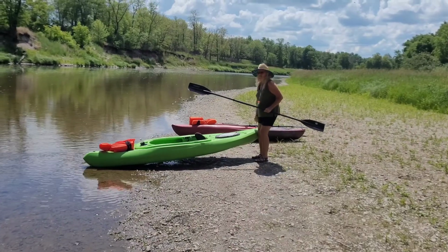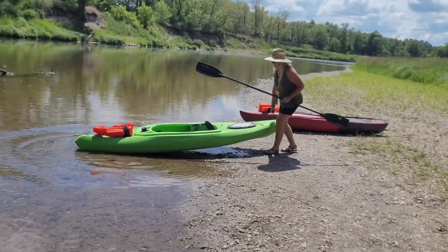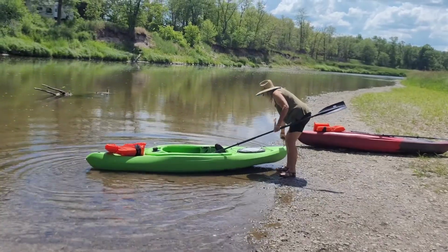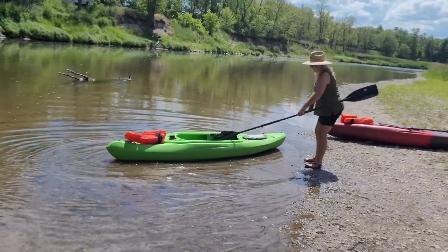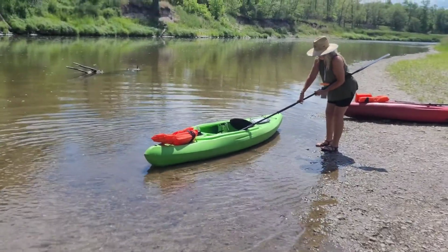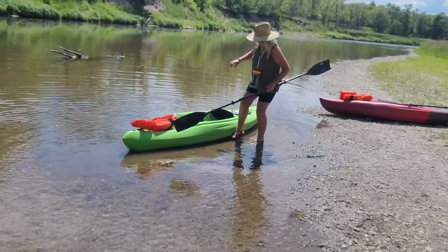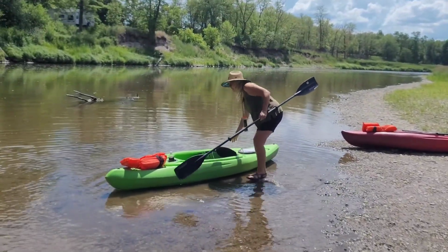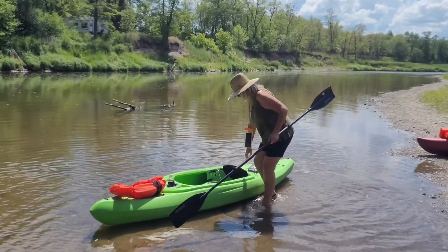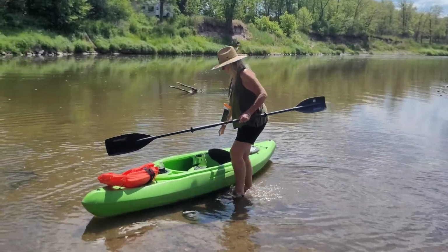Okay, we're getting ready to go. Here goes Linda pushing her kayak in the water. And we're gonna be on our way. Really want to get my feet wet. The water feels really well. Looks like I'm gonna have to wade out a little bit. Yeah, the water is so warm. It is.